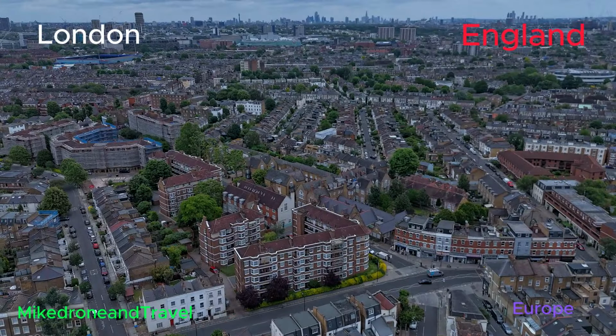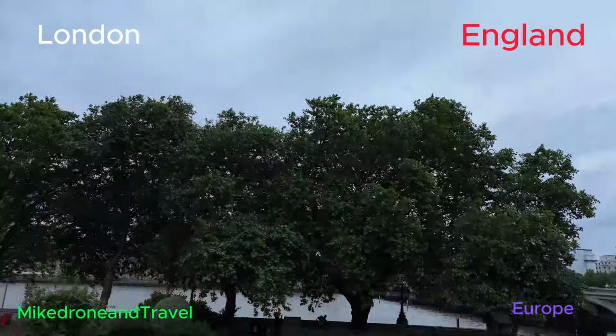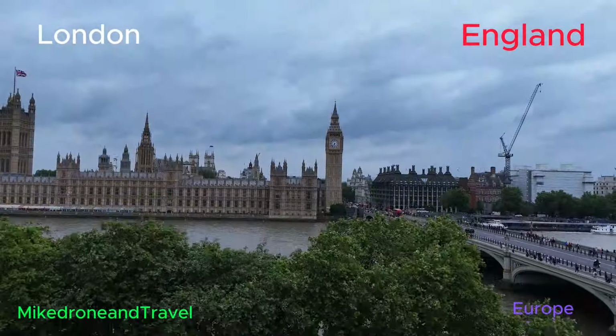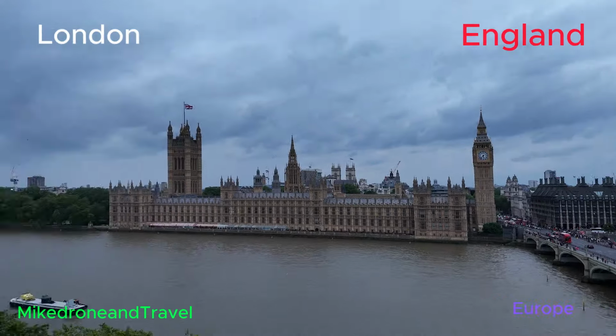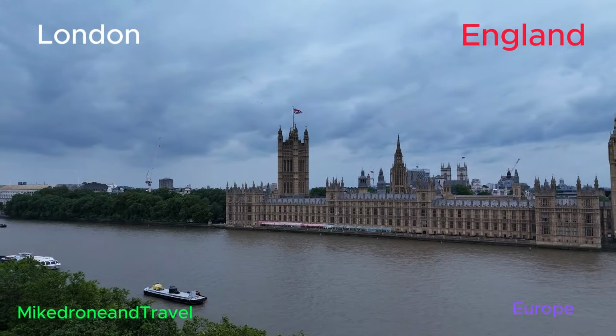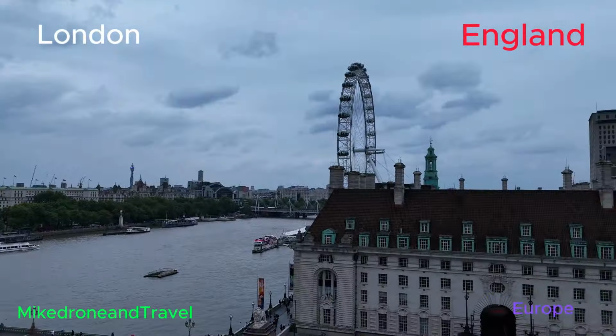Join me, everybody. Now I'm going to take you to London, England, as you get a brief view of the Big Ben, famous icon for this area. A lot of tourists go here to check Big Ben out, and you can see the waterways of London, England.